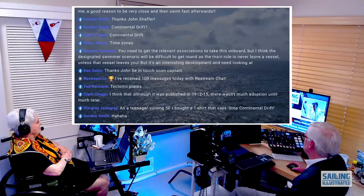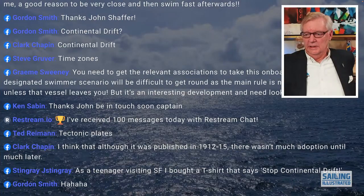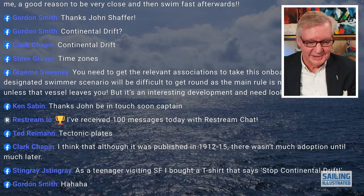Yeah, exactly. I think that main rule and most of the man overboard techniques these days were built for boats that go under 8 to 12 knots. I think once you're hitting 12 knots, you have to start rewriting the rule book. I think that's a good point. Really good point. And back on Emmett's comment, I asked him what he did. He said, my Ilka capsized as soon as I jumped out of it, but it was slowly drifting away from me, a good reason to be very close and then swim fast afterwards. Okay, we'll carry on, and John's going to stay with us.